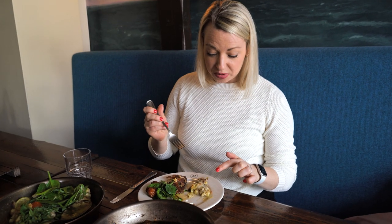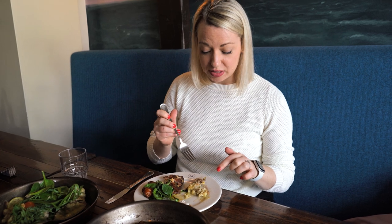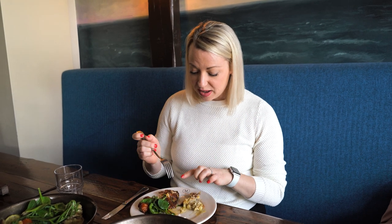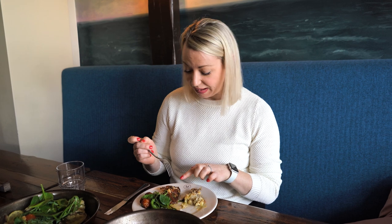Okay, so the plokkfiskur is unbelievable. I've had it many times at different restaurants and even at home that we've prepared from the grocery store, and this doesn't even touch other plokkfiskurs that I've tried, so oh my goodness. And then the architecture is divine.